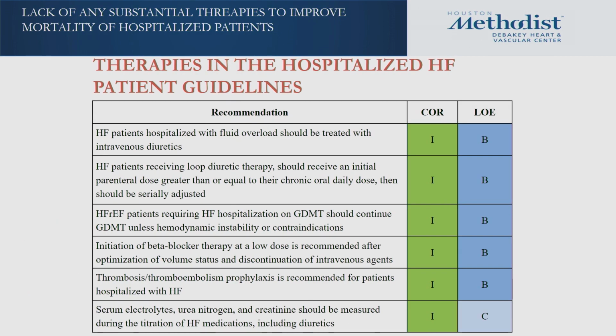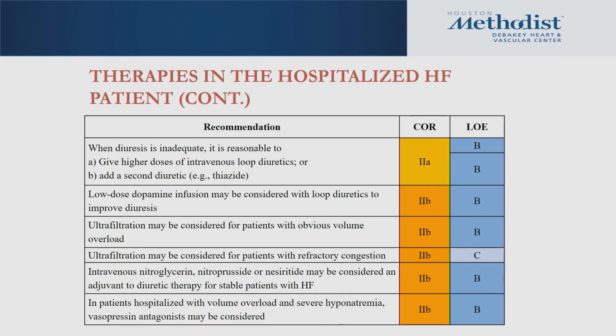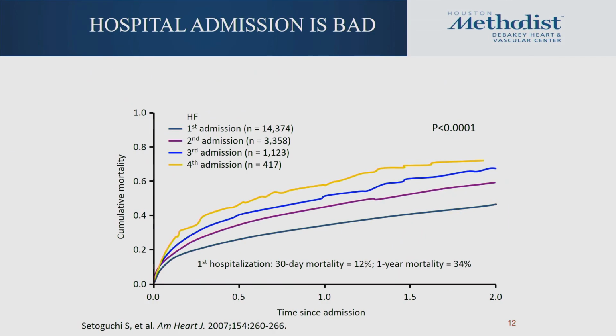If you go through the guidelines of what you do when somebody is hospitalized for heart failure, the only thing I'll point out is all the level of evidence is B. And you guys know what these levels of evidence are, right? A is the most standard with large clinical trials. There's not much that panned out. And I'm just going to skip through, saying that there's not much evidence to do what you do in an acute exacerbation as far as trials are concerned.